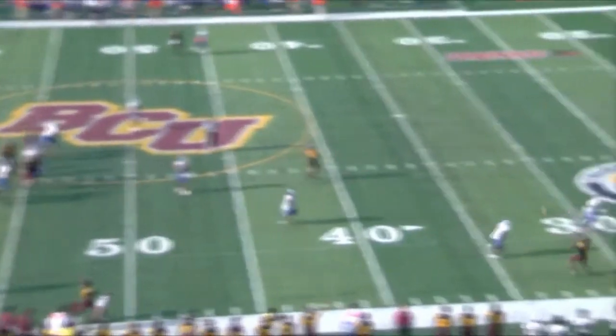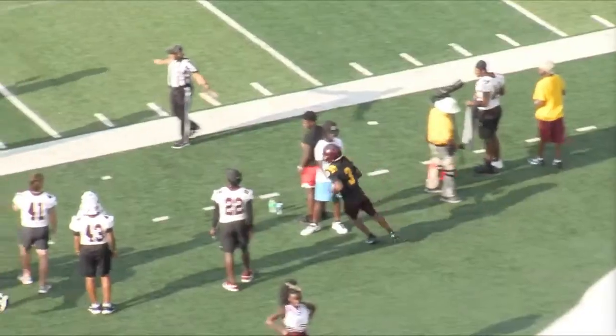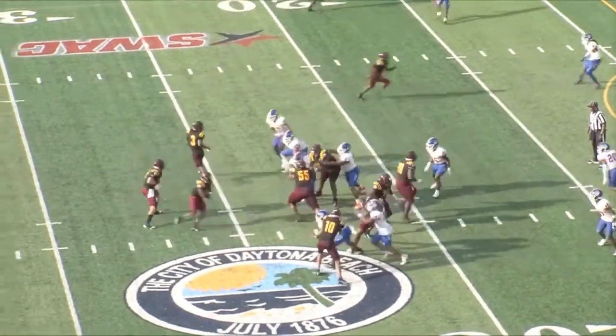Sprague, all day open to throw. Down the numbers. It's complete. Jaywan Boyd inside Savannah State territory, all the way down to the 35. 22-yard line, first and 10. They've completely flipped the field.